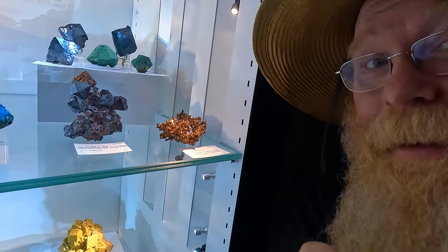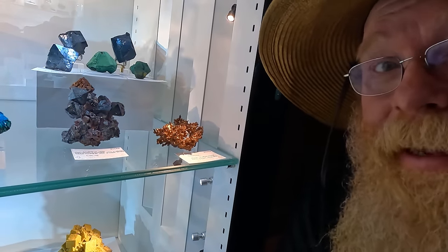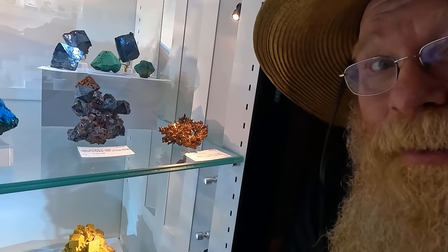And unfortunately, the mine I was at had no native copper at it. That is something I want to do someday. Though, I think I've got a connection with a Michigan miner who's going to take me out and find some native copper. Absolutely love copper.